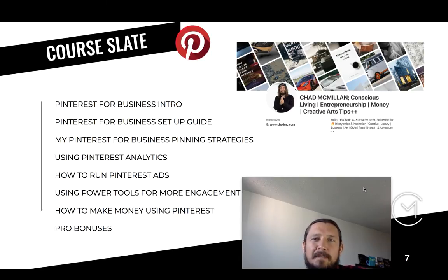Then we're going to get into how to make money using Pinterest. So once you have all of this foundational wisdom about how Pinterest works, what all these strategies are, how to employ best practices with whatever your business is, then we're going to work into what the different methods of making money with Pinterest are, so that you can really fine tune your activity and drive these to revenue generating conversion events and results. So very cool section, and very important.